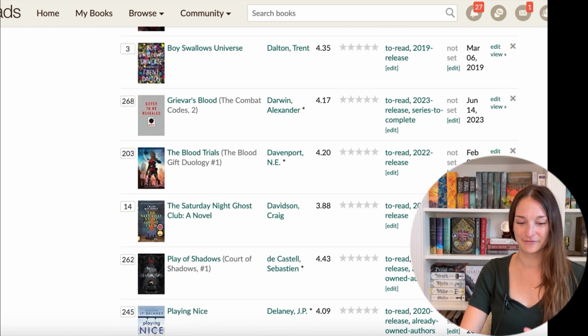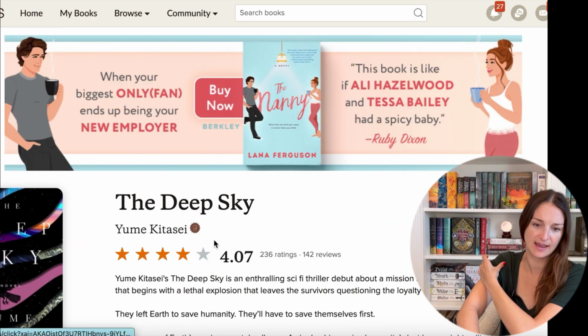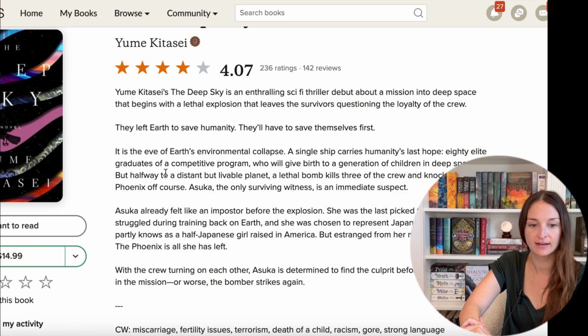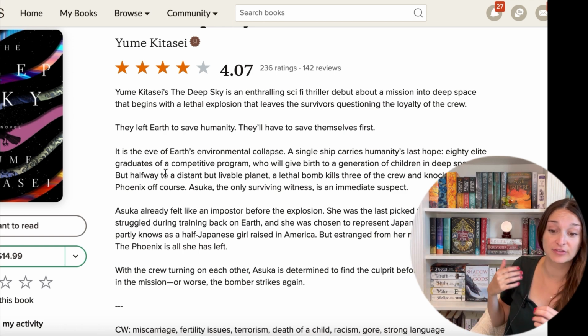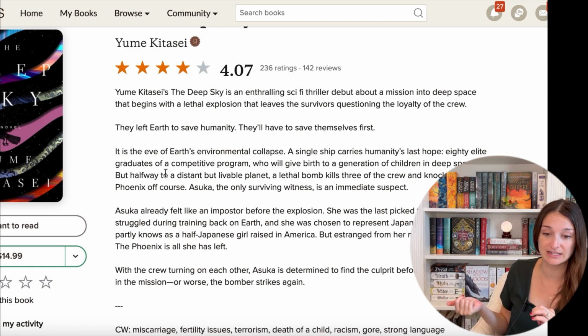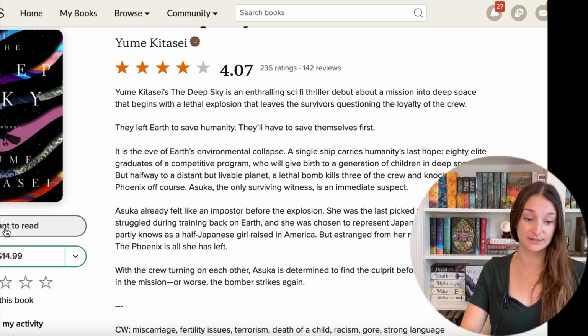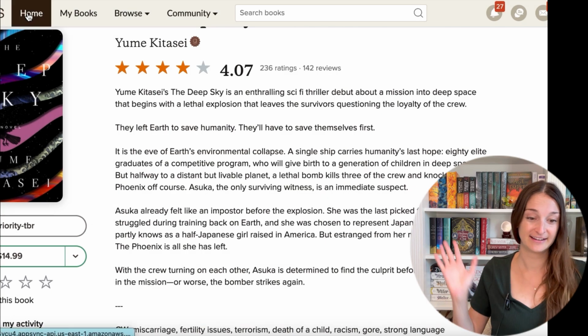Oh my gosh, I only have 1 more. Is the Deep Sky? I think this one was a sci-fi. Yeah, this one's coming out July 18th. This one sounded really good. Oh, you know what? This one did sound so good. A sci-fi thriller debut, mission into deep space that begins with a lethal explosion and leaves the survivors questioning the loyalty of their crew. All right, that's it. That is the last priority TBR.